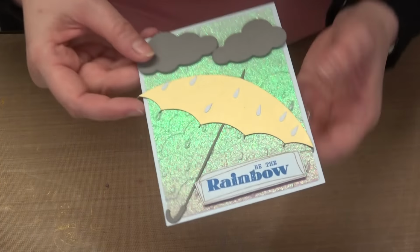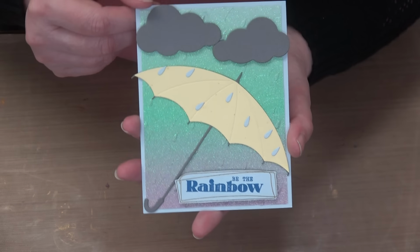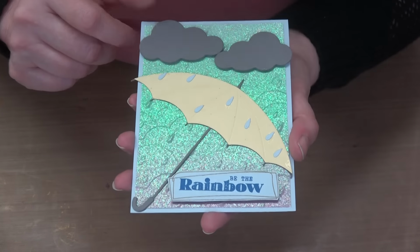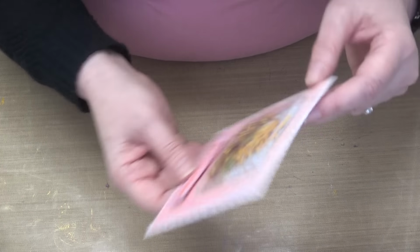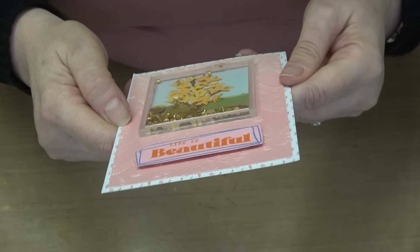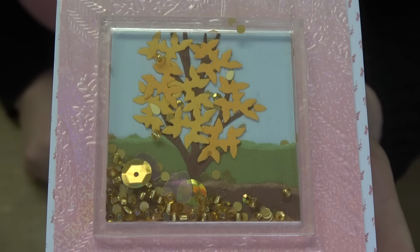But then here, look at it, Rain, Rain, Go Away. What a sweet card is this? Be the rainbow. And they've used the mystical opulent paper in the back to get that iridescence going. And then here, how cute is this? Using the seasonal tree. And again, there's your shaker base. Easy to use, self-adhesive, really simple, easy, love it. And you've got the tree going on in there from the seasonal trees.